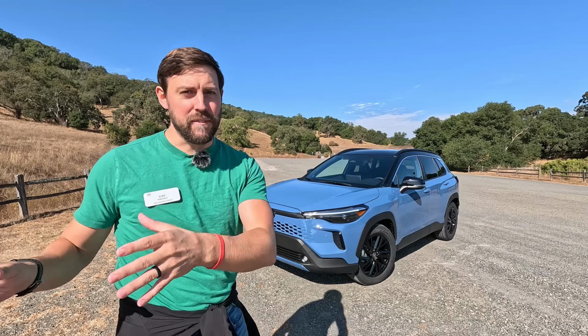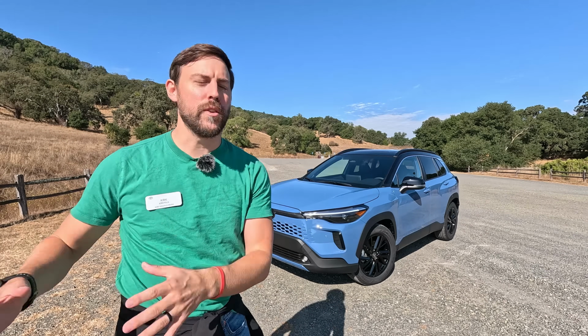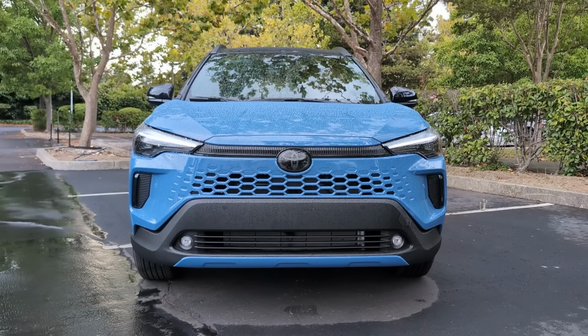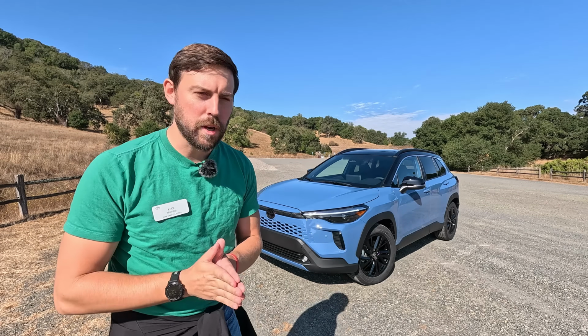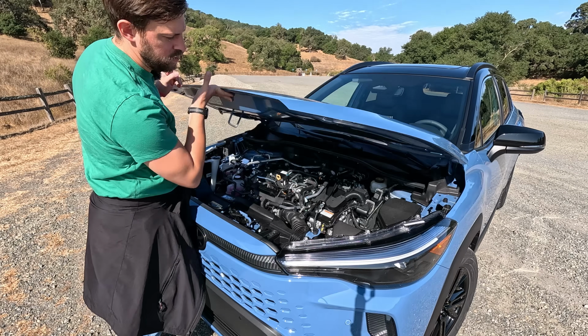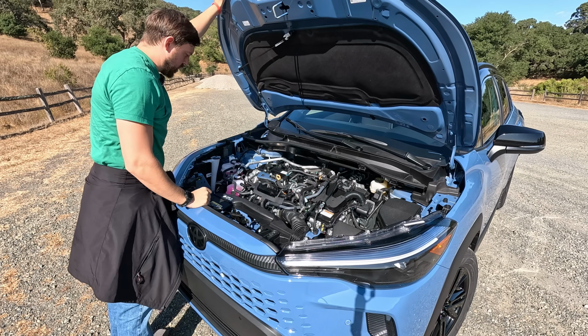So if you want to see if that vehicle is worth your time, or should you just spend the extra money, that's what I'll cover in that video. In this video, I'm going to talk about the strengths and weaknesses of this refreshed Corolla Cross Hybrid. Is it still my pick in the subcompact crossover segment? Today we'll find out. Class leading horsepower, class leading fuel efficiency. That is what we're talking about here.